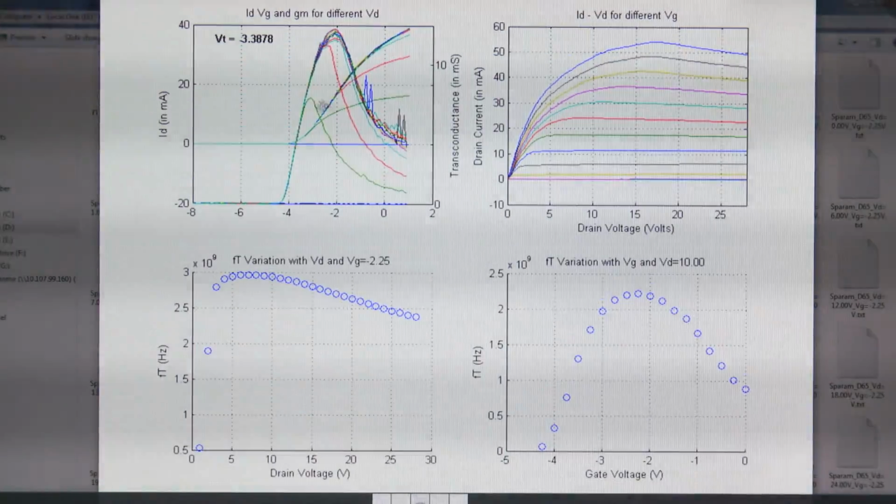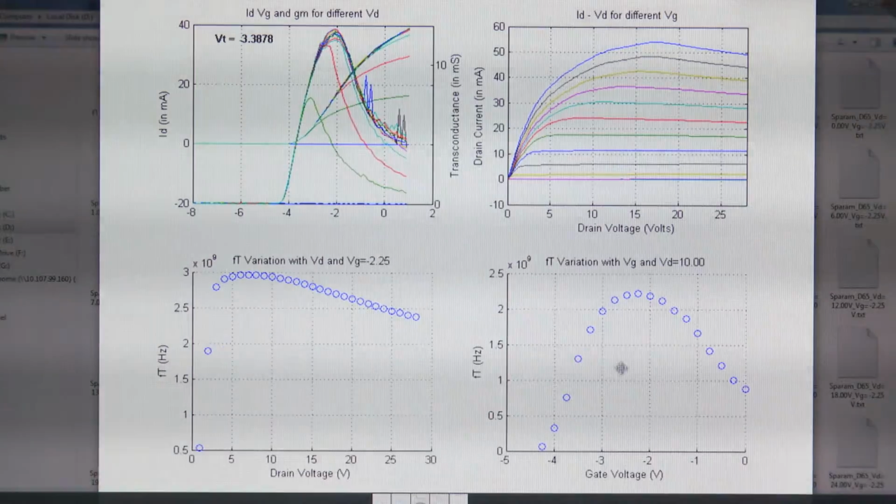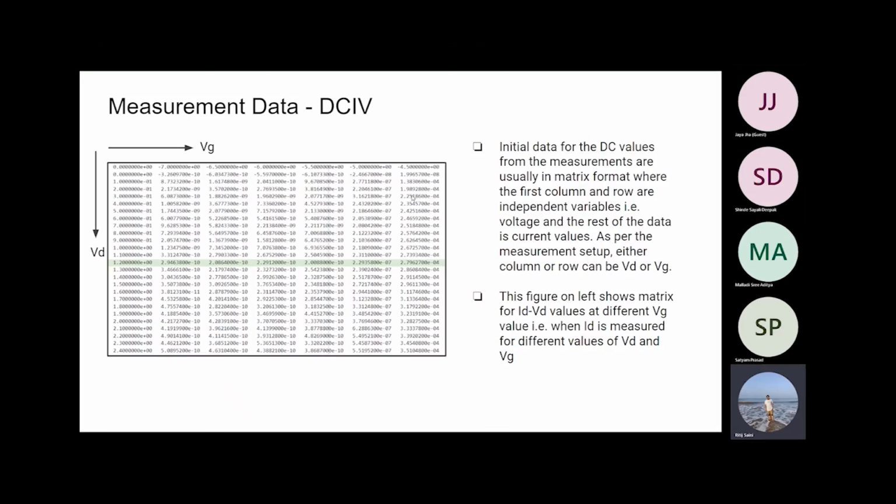This is the transfer characteristics of the device, this is the output characteristics, and this graph shows the peak current gain cutoff frequency. So in continuation to the measurement and characterization setup, this is how the measurement data looks.